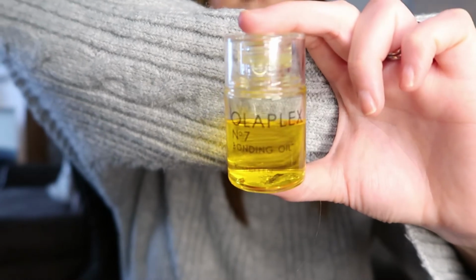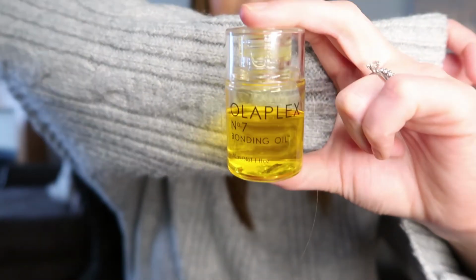I have not had this bottle very long and I've used a lot of it already. I got this on an offer with another Olaplex product, and I use this in my hair when it is wet and dry, and I honestly love the way it makes my hair feel. I feel like it makes my hair feel so soft, and considering I've got bleach on my ends, it just really helps my ends.